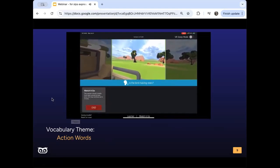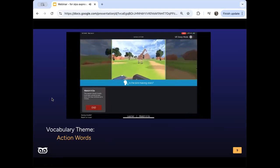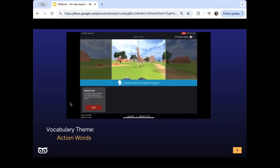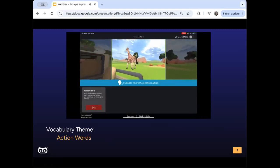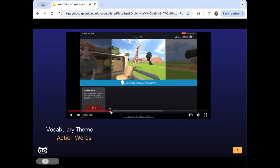And so this, of course, would be for somebody who was really working on some basic skills in terms of just finding that new vocabulary. More jumping or dancing, walking, etc. I'm going to skip ahead here.